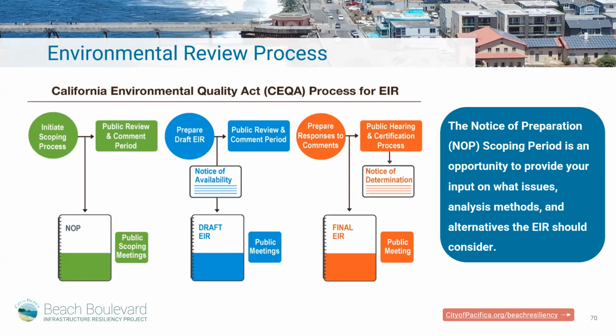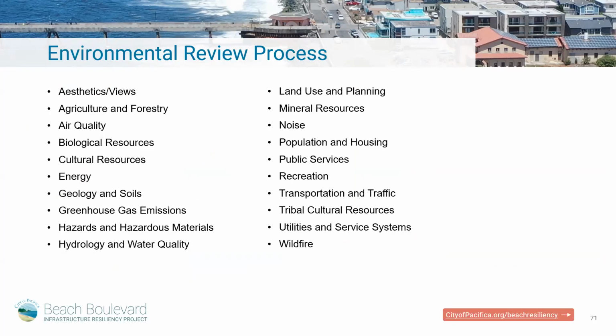The city needs to consider these impacts of the project. And so, moving to the next slide, what are the impacts? What are the topics that are going to be considered? These are the range of topics that are typically considered in the CEQA process.